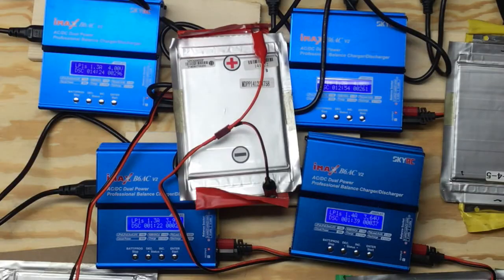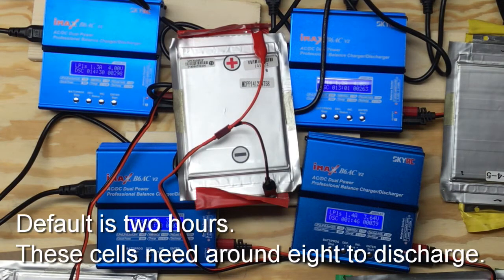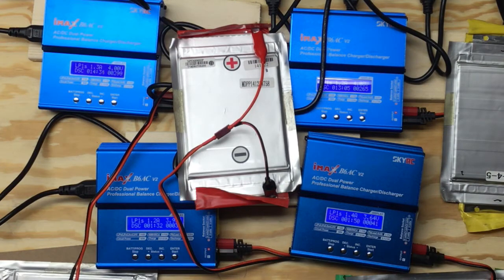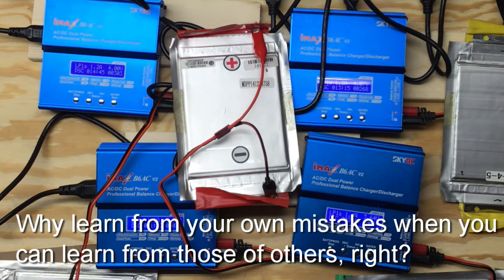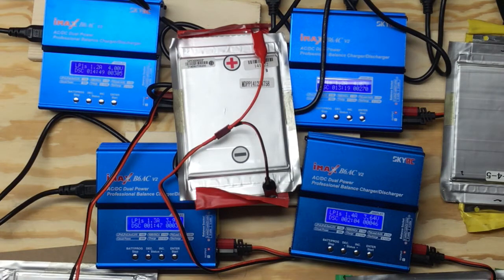Okay, so it's 4 a.m. and I had the safety timer set on these guys, and these are high capacity pouch cells, so everything timed out. So I came down here expecting to have readings, having everything cycled through, and that is not the case. That's okay, we're learning.